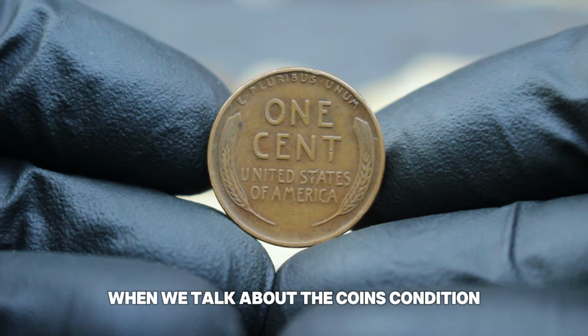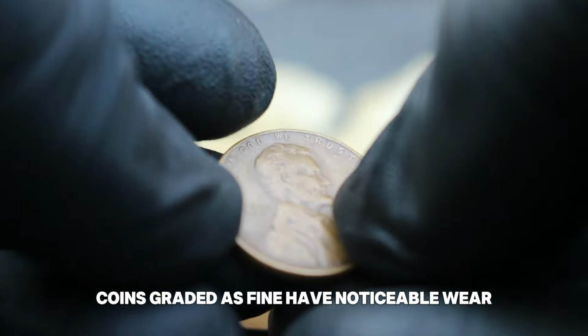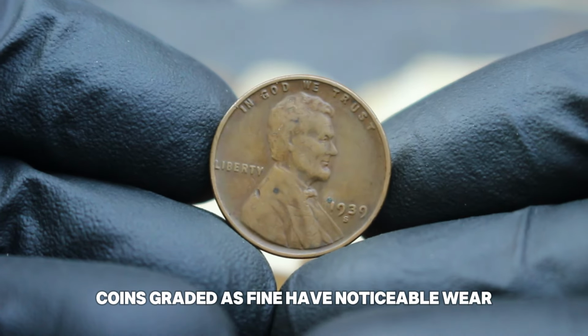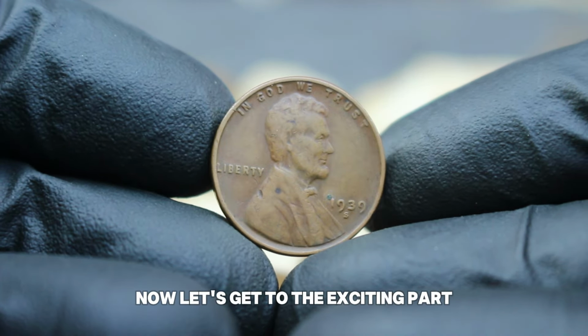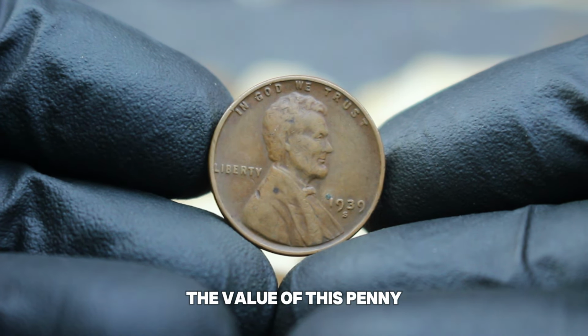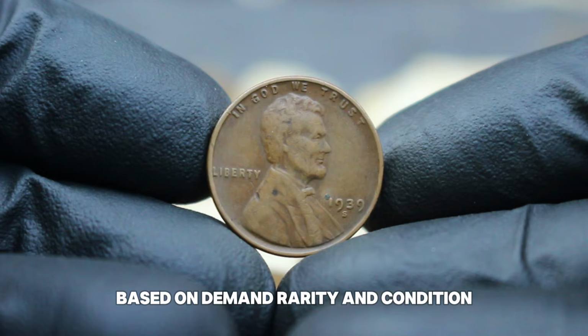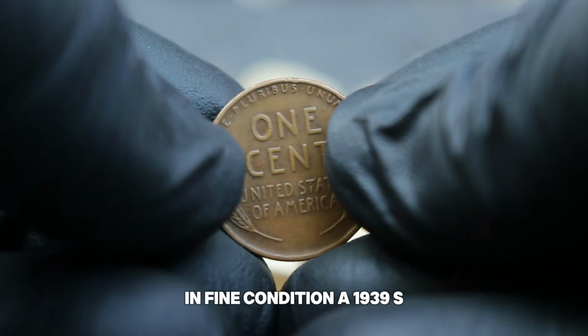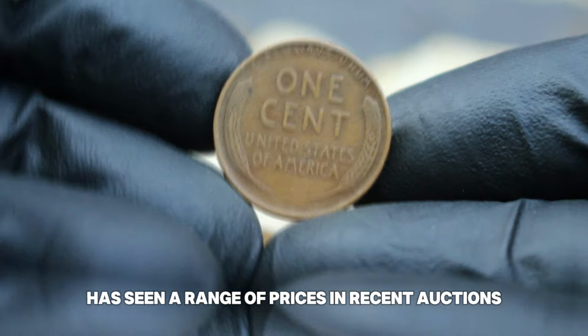When we talk about the coin's condition, fine refers to a specific grade on the numismatic scale. Coins graded as fine have noticeable wear, but their key features are still well defined. Now, let's get to the exciting part, the value of this penny. The auction market for coins can fluctuate based on demand, rarity, and condition. In fine condition, a 1939 Wheat Penny has seen a range of prices in recent auctions.